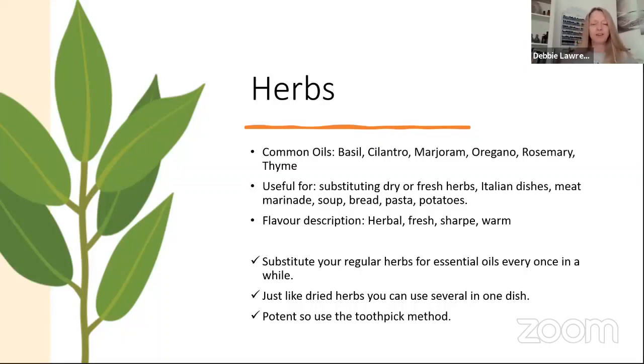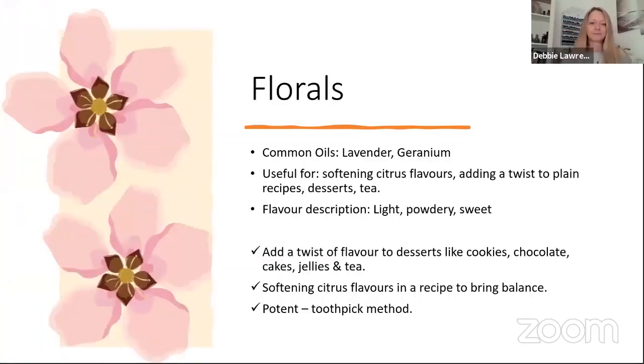Just like dried herbs, you can use more than one in one dish, and they again are very potent, so use that toothpick method if you can. And then we've got our florals like lavender or geranium. So florals are useful for softening citrus flavours. So if you're making a citrus inspired cake, then you might want to add some lavender to soften, or some geranium to soften.